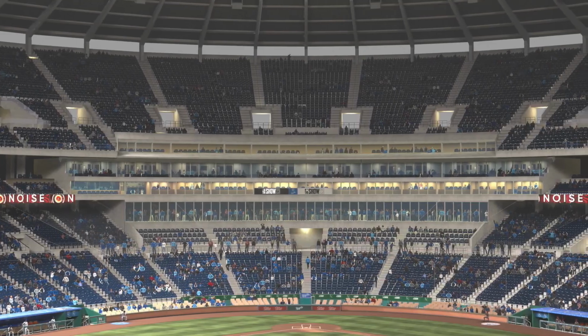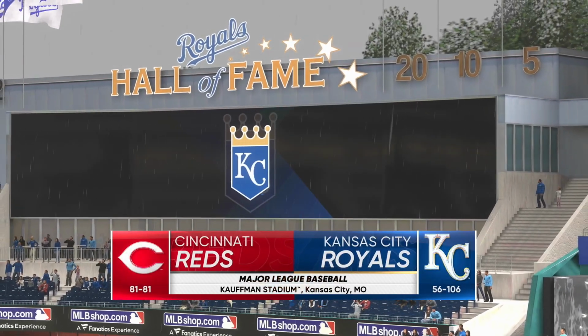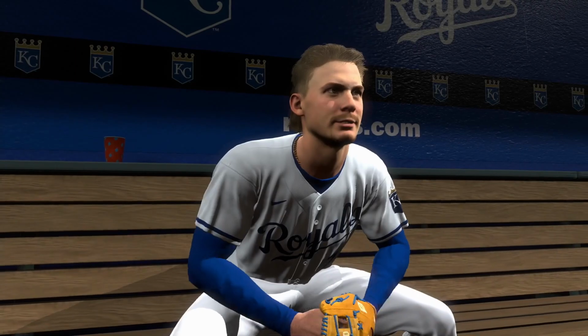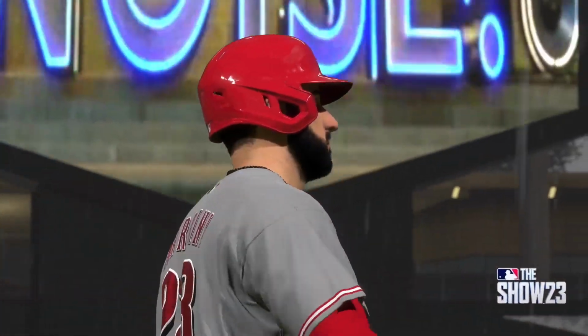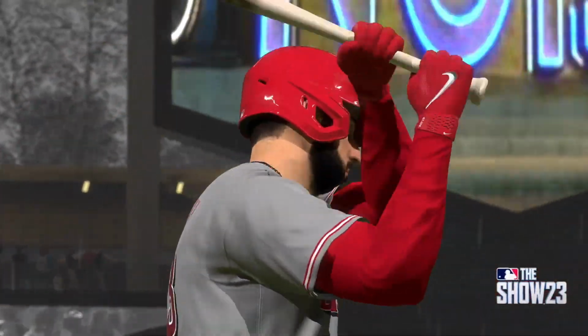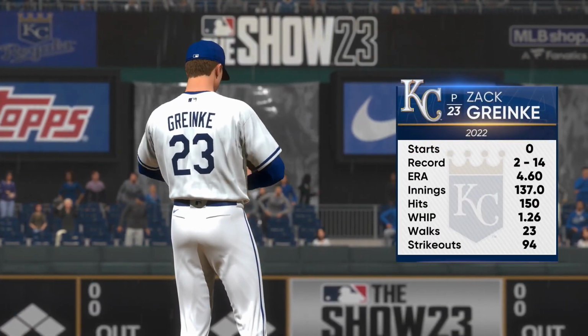Interleague Baseball on MLB The Show. It's the Cincinnati Reds going up against the Kansas City Royals. First pitch coming your way next. Just about set to go.